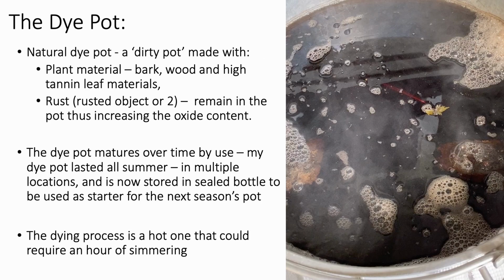The natural dye pot that I use is called a dirty pot. This means that it's an iron-rich pot that's been invigorated with tannin-rich plants. The iron content comes from rusty objects, and the plant material is bark, leaves, stalks, etc. Probably added during the gathering. All of these materials remain in the pot until, of course, the plant material is depleted. And the rusted object stays in the pot for the duration of the dye pot.